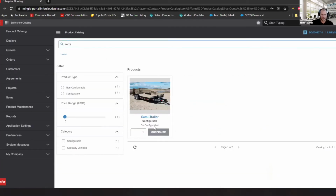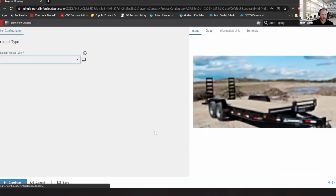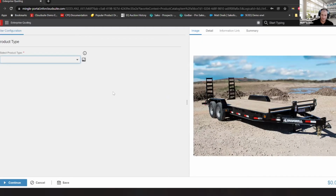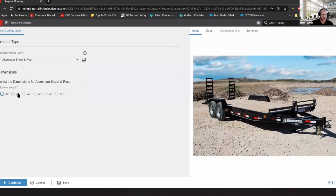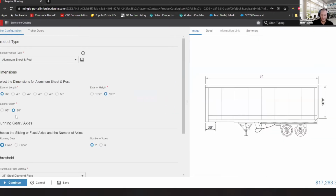In addition to my truck cover, I'm going to add a trailer to my quote here. I've got just a standard image for my trailer. Let's go ahead and pick the type of trailer that I want. We're going to do an aluminum sheet and post trailer, and I'm going to say I want it 34 long and 10 feet 8 inches tall, and I'm going to do 98 inches for my exterior width.